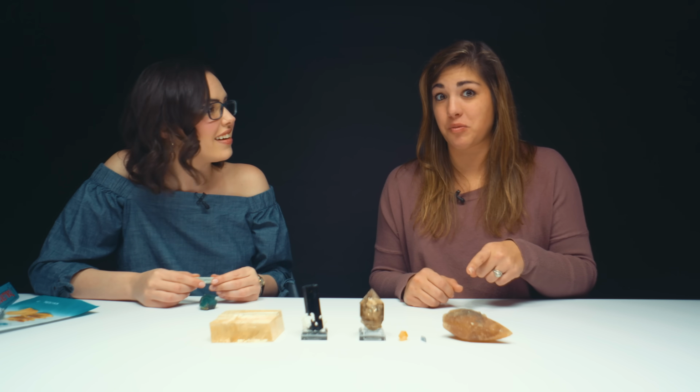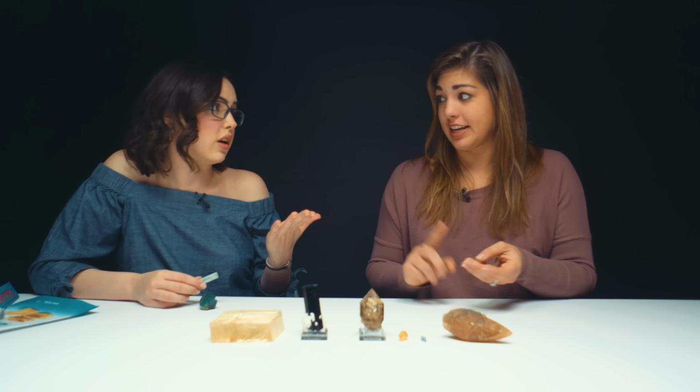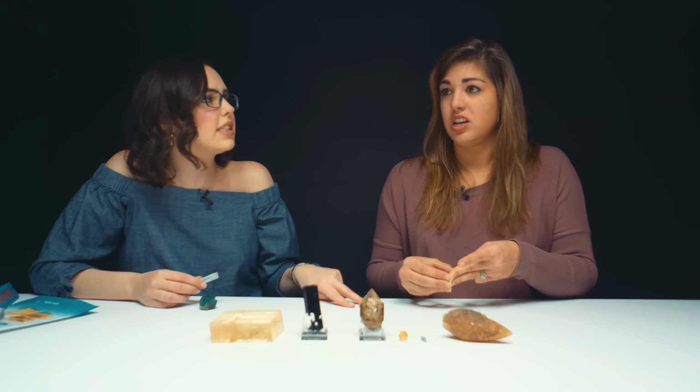System they come from, and we're going to see which one we should do next. So we've done cubic, and then we've done trigonal and hexagonal, because they're in the same family. Depending on where you're from, I think the Brits think it's 2 different. No, the Brits think it's 1.